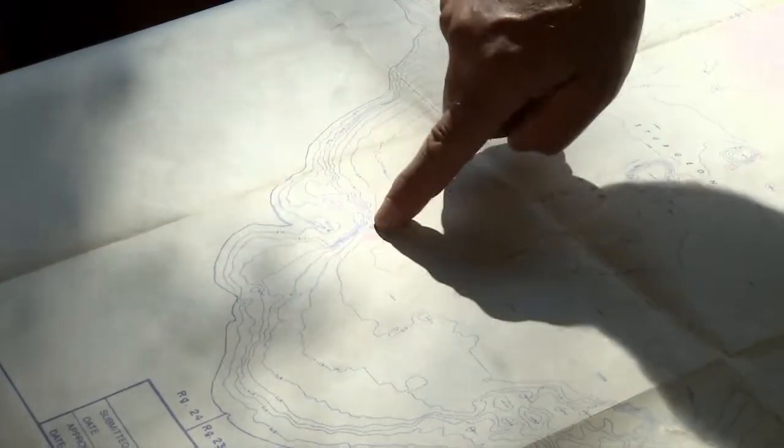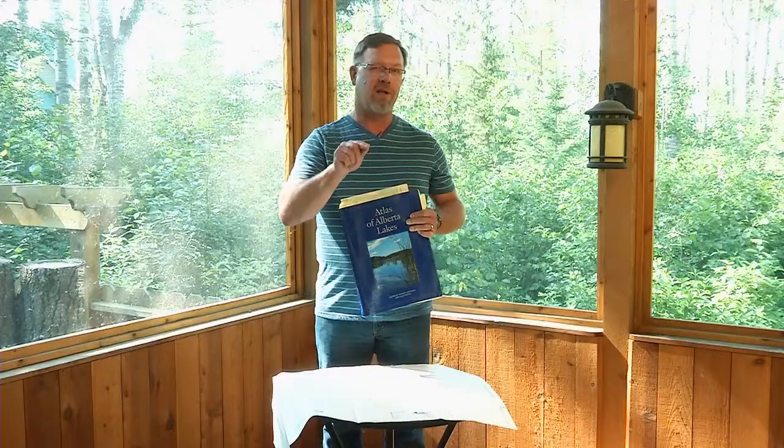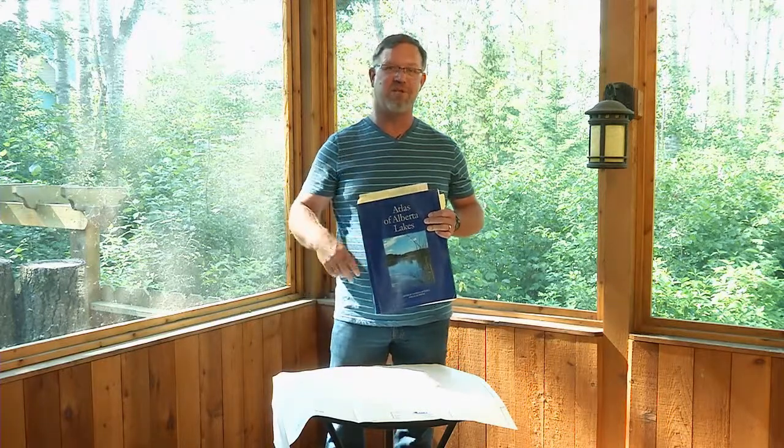Everything from where the contours tighten up, where you have those drop-offs and that steep structure, to some sunken or hidden islands in the middle of the lake, where the creeks and rivers flow in, and just some abnormalities that you're going to locate real quickly to help you catch that lunker of a lifetime when you go explore a new lake.